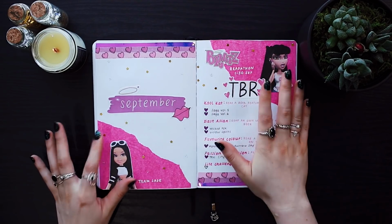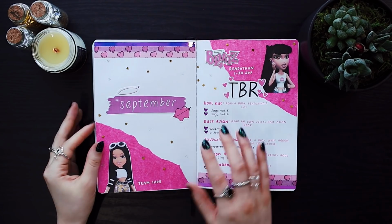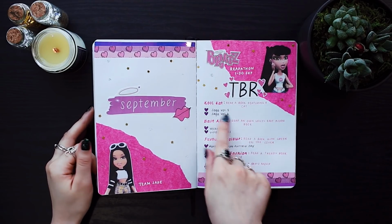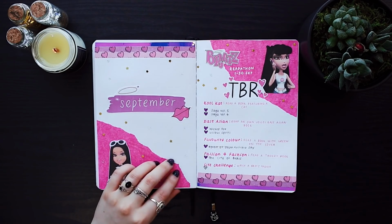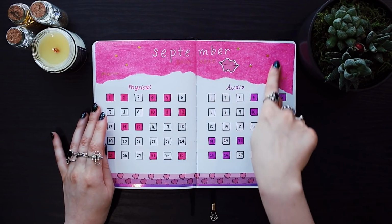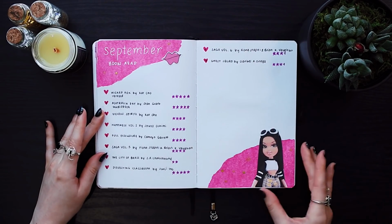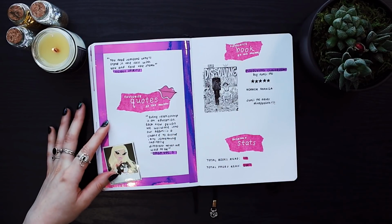So yeah, the Bratz Read-A-Thon, it was hosted by heaps of different people and it was so fun. So for Jade, these were the prompts. So there was like read a book featuring a cat. So yeah, these are my prompts and the books that I want to read for each prompt. My September days read. This is actually crepe paper that comes with orders. Here's my books read. Favorite quotes of the month, favorite book of the month, and monthly stats.